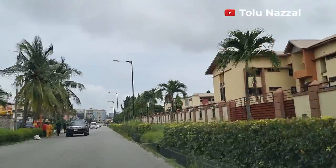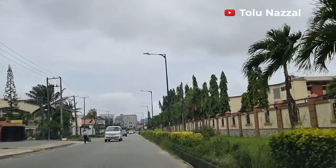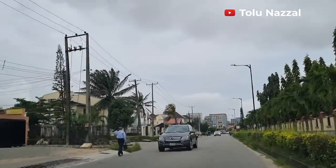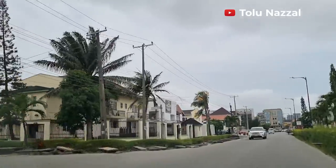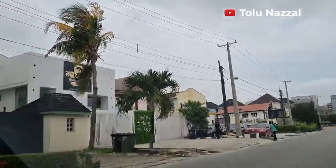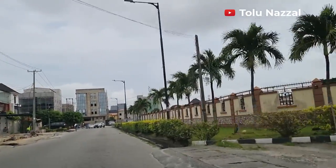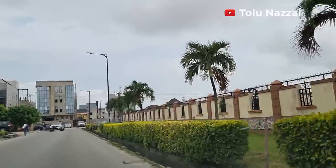We are in Lekki Phase 1 and this is Victoria Arobieke Street. Adebisi Popola Crescent to my left. Lekki British School. Most of the roads in the Phase 1 axis are interlocked.